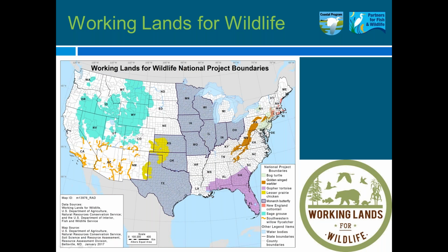So where are we with Working Lands for Wildlife? Here's a good snapshot of the various locations on the national scale for the Working Lands for Wildlife program. But as you'll see and read, if you go to their website, it's now, instead of from a national office lens, from a state-to-state lens. For example, the pink in the southeast is the gopher tortoise, but we're starting to dial more and more in at the local level.